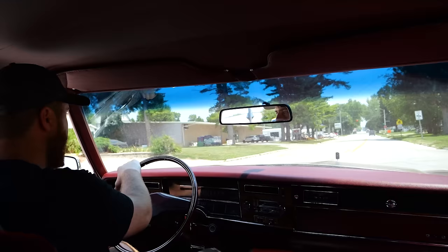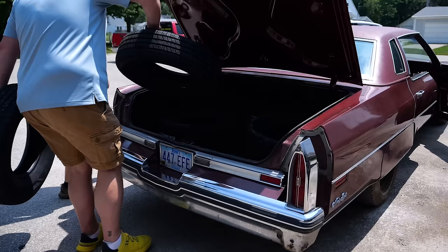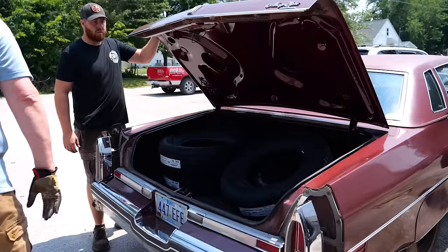That's no accelerator pump. All right, let's get ourselves some tires. Sounds like that's my last stop. Yeah, there you go. Thank you very much. Should we put more of those in here?